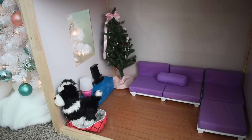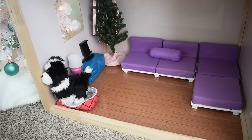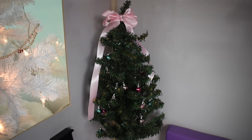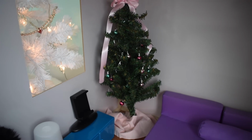Now this is not finished, but I thought I'd go ahead and show it to you. This is in her 18-inch dollhouse that she has in her room, but it has just a little Christmas tree over in the corner, but it's not fluffed out or have the lights turned on or anything yet, but she had that last year in there, so she needs to spruce it back up for this year too.